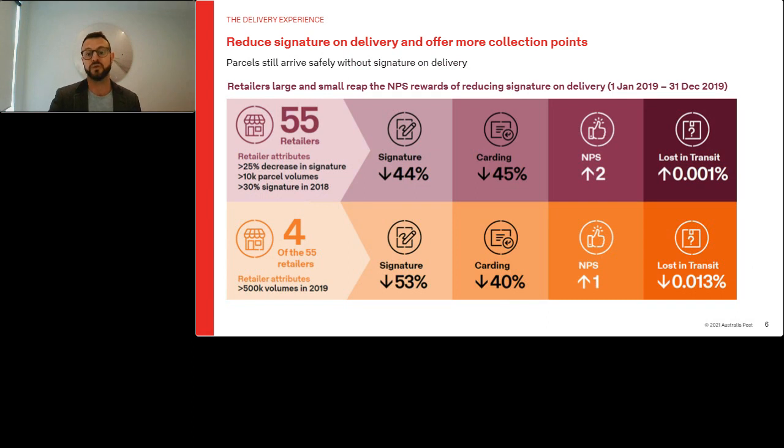A big question that we get from retailers when we do ask them to reduce signature is, do parcels arrive safely without a signature? And the answer is yes. We've analysed a bunch of retailers who drop signature on large volumes of their deliveries and found that on average, carding dropped by about 45%, delivery net promoter scores rose by about 2 points, with no real impact to failed deliveries. We're talking about one more failed delivery for every 100,000.